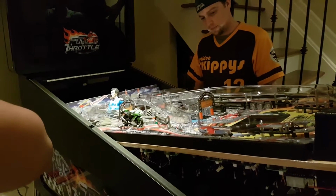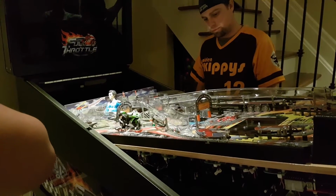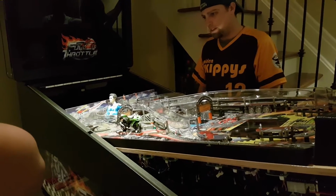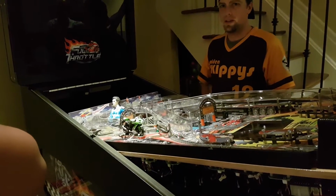So that's stuff like that. You've got to email Highway about it. Say, hey, this isn't working. And you know what? This may not even be running the latest code. You might want to check that. 1.3, I think. What's that up on Highway's site?